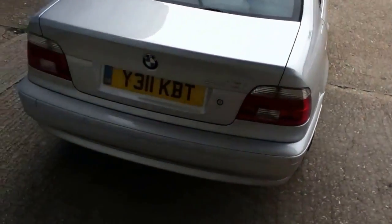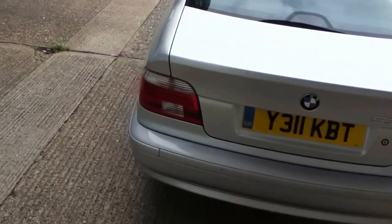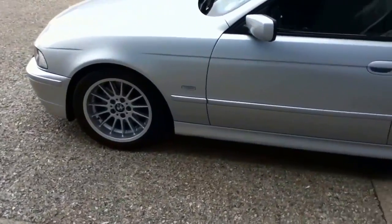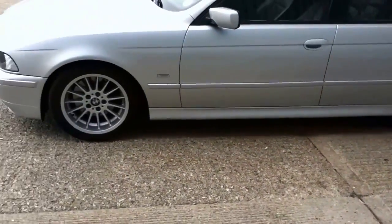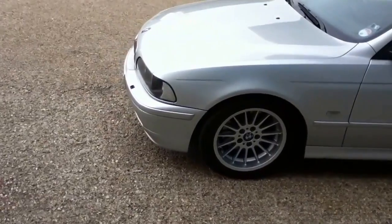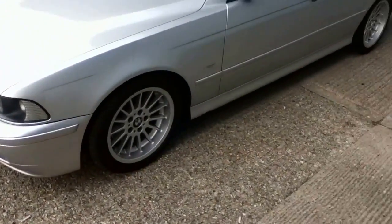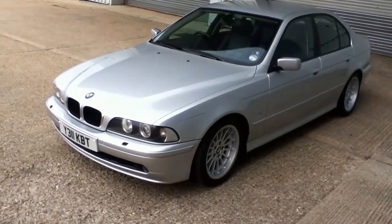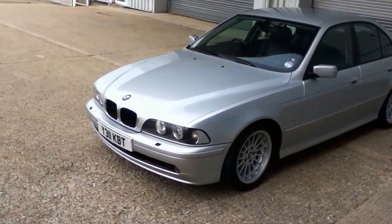Obviously I am looking to have the M Sport bumper on the rear with a little spoiler, M Sport bumper on the front, and I'm probably going to have the Y resonator deleted off the exhaust to give it a bit more of a throaty tone. So they will be done in due course, but there's no real rush on those anymore. Maybe in the next 6 months or so.